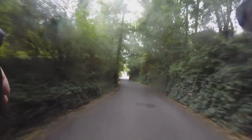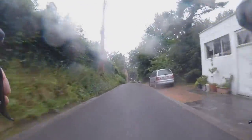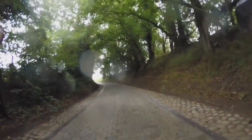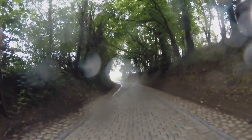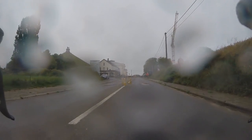So this is the trip that it took me on, and this is starting out of our neighborhood, very familiar roads for me. It wasn't long before we got to the first cobblestones, and that was the main problem: so many kilometers of cobblestones on this ride made it less than easy. These were very nice cobblestones, not too rough.